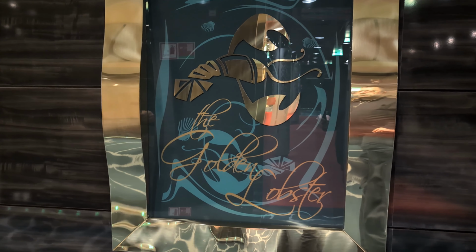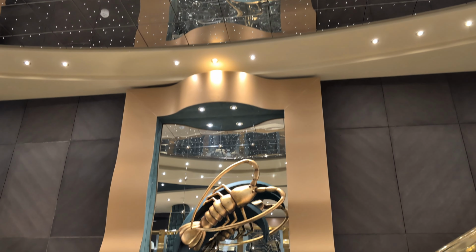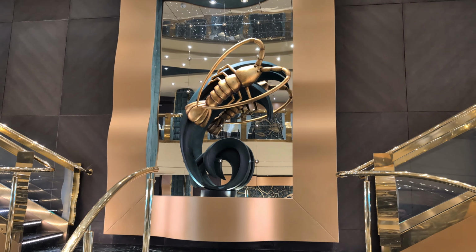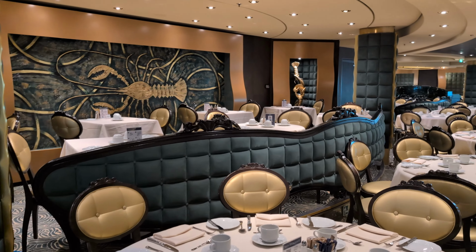To the aft of the atrium is one of the main dining rooms, the Golden Lobster, and this is where we were eating on this cruise. The dining room is set across decks 5 and 6, and there's a big staircase in the middle with the Golden Lobster itself.